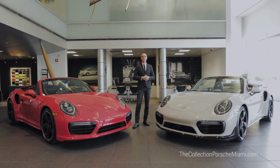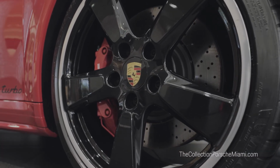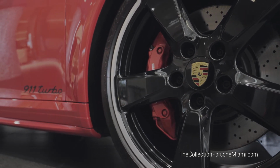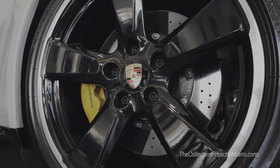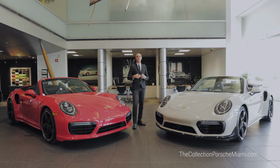The other significant difference in the two is the brake system. So taking a quick look at the Turbo Cab, you have a red brake caliper, which shows that the car has the Porsche Sport brake system. It's a steel system. You have 380mm discs all around on that car. And in the Turbo S Cab, you have a yellow brake caliper, which shows that the car is equipped with Porsche ceramic composite brakes. This is a much larger system, and it's actually 50% lighter all round with the disc and the pads. You have 410mm brakes on the front and 390mm brakes on the rear.